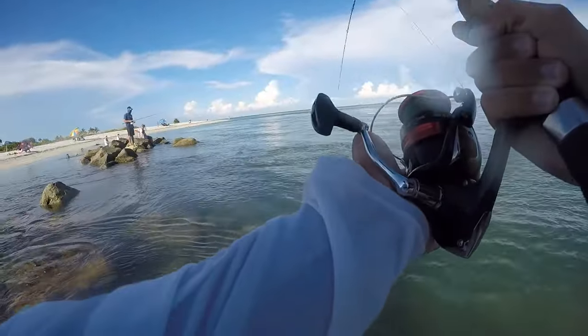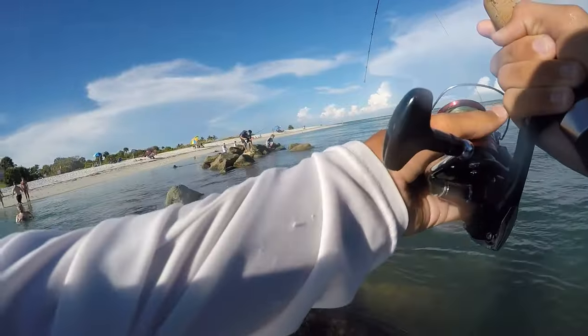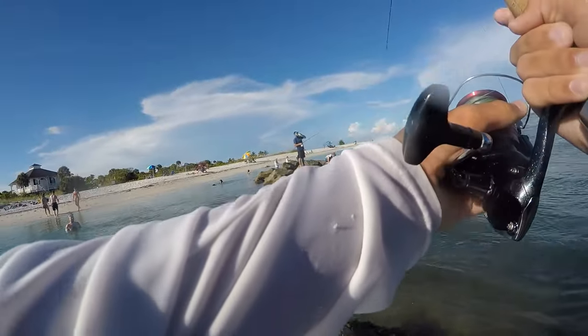No, it's good. Oh, I thought something fell out. Oh, that was the crab. Oh, okay, because I was like, hey, I'll go get his GoPro. He spit out the crab.